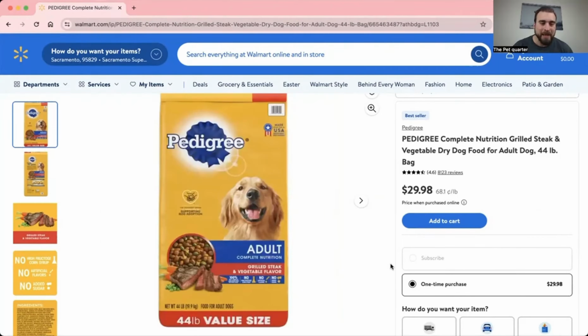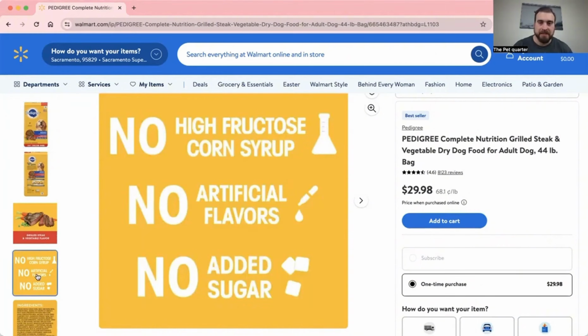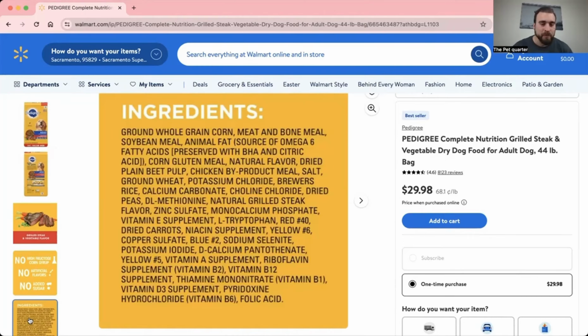I would highly recommend you actually read the ingredients. And I'm not saying the ingredients that they put here. As you can see, they say no high fructose corn syrup, which is good, no artificial flavors, and no added sugar. And that's very, very good. In reality, though, whenever we look at the ingredients, you can see they are very, very poor, in my opinion.